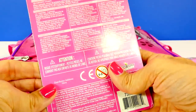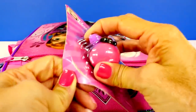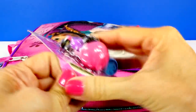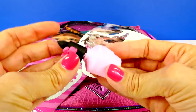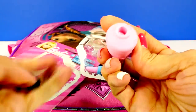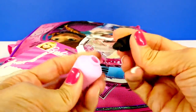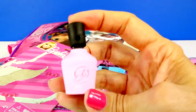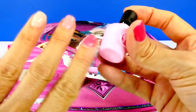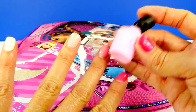All right, let's see. Now it says that they are puzzle erasers. Puzzle erasers. Oh, let's see. I don't understand how they're puzzles, but I guess they just kind of push together, so they're sort of like puzzles. Oh, I get it. So this is supposed to be a nail polish. Oh, it actually kind of matched. Well, maybe a little. No, not really. I was thinking it matched that one, but it doesn't.